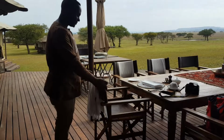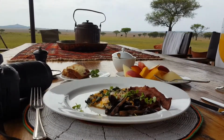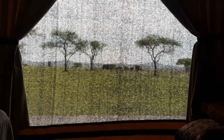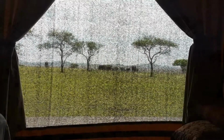After your game drive, your own private waiter is waiting for you again with the best seat in the house, ready for breakfast. Then enjoy a few hours of relaxation. This is the view from my bed.